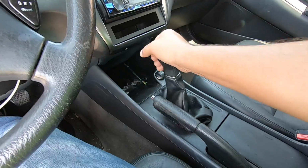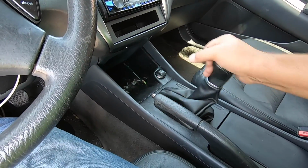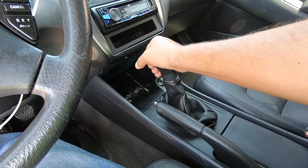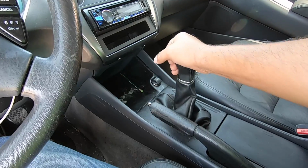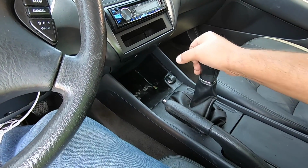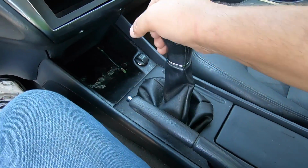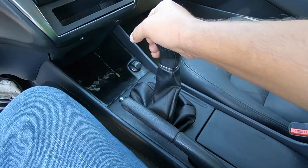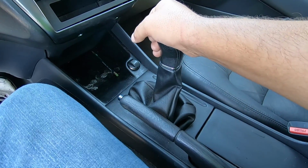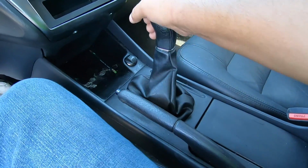And it's not wanting to go into first all the time either. First, second, third is gone, fourth, fifth. I think it's got either a shift fork issue, but I'm thinking it's actually the synchros are probably gone on third. Let's try this again. Sometimes you can convince the synchros to let you into a gear that it doesn't want to go in by giving it a little gas, and sometimes they'll let you, nah.